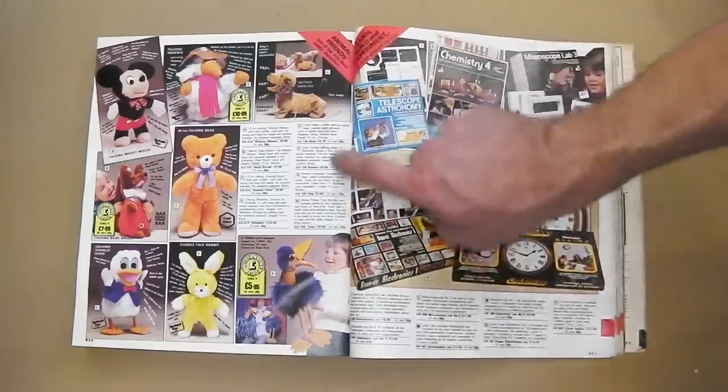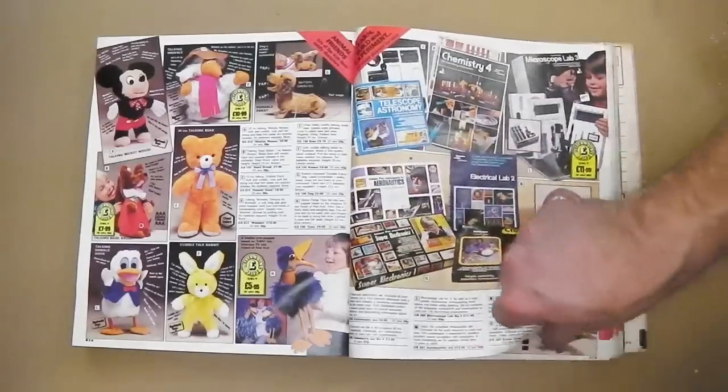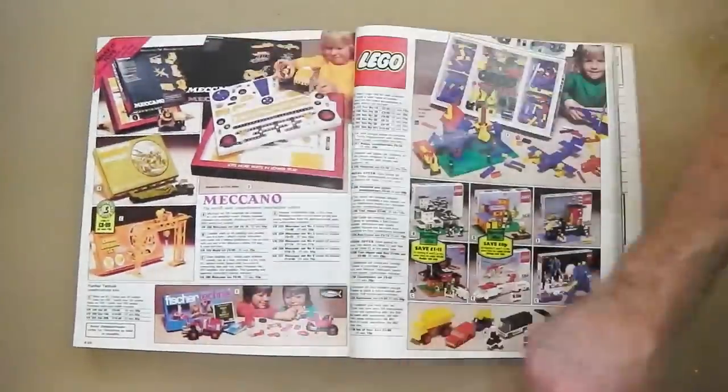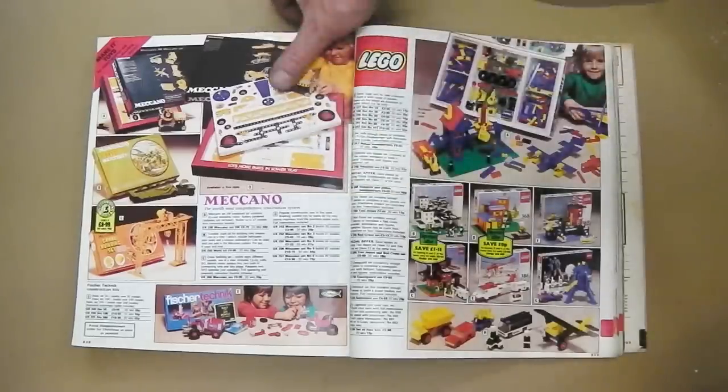Electric Lab 2, so this whole page was me. Bar clockmaker, remember the talking dog there. And then on to Lego, it's a no-brainer, as is Meccano. I rest my case with Meccano, we've all done it.